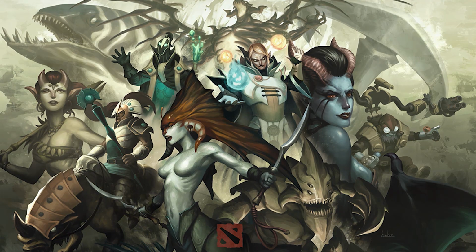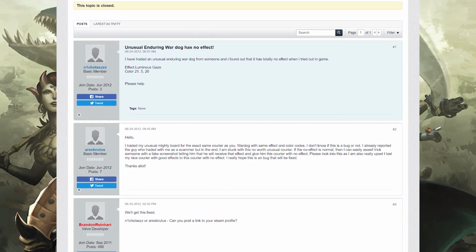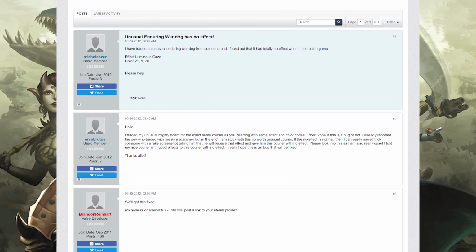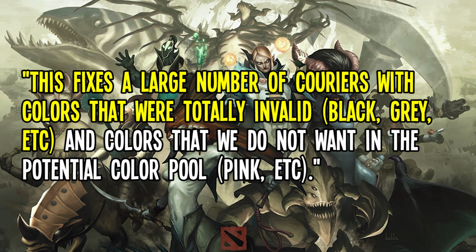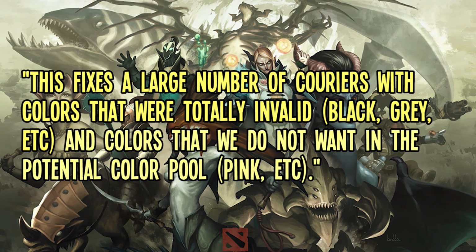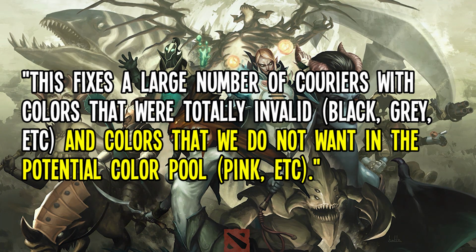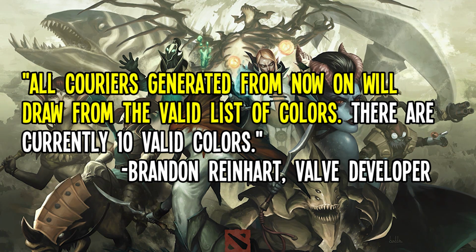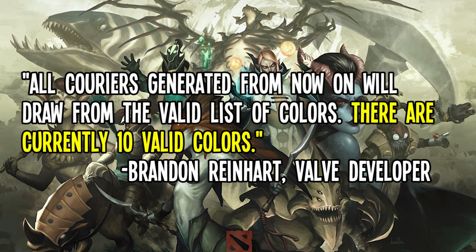On the Dota 2 dev forum, this problem was addressed and fixed in June of 2012, with Valve developer Brandon Reinhardt stating that he purged the old dataset and replaced it with a new one. "This fixes a large number of couriers with colors that were totally invalid, black, gray, etc., and colors that we do not want in the potential color pool, pink, etc. All couriers generated from now on will draw from the valid list of colors. There are currently 10 valid colors."